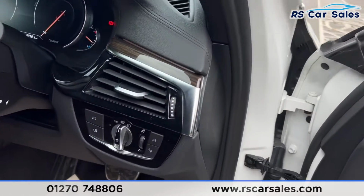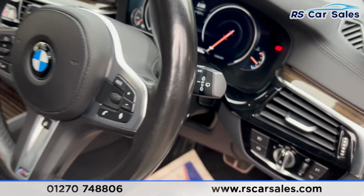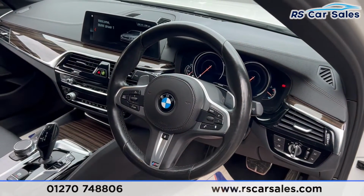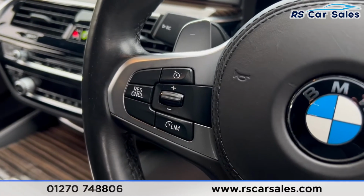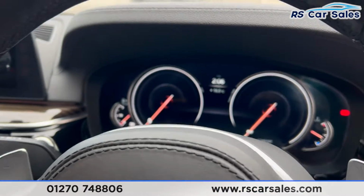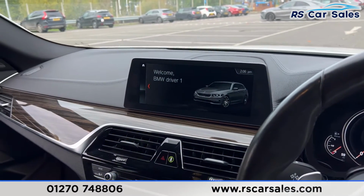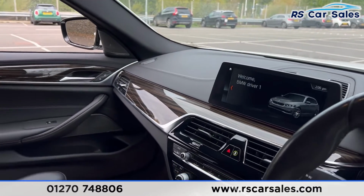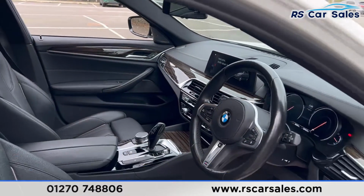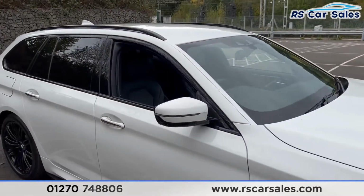We also have the auto lights just down here, the auto wipers as well, a heated multifunctional steering wheel which has paddle shifters on either side. We also have the cruise control and speed limiter just there, digital dashboard up top and the main infotainment screen in the centre which has the likes of the sat nav. We have the DAB radio, we have the phone connectivity as well, ambient lighting, all of the different drive modes and much more.